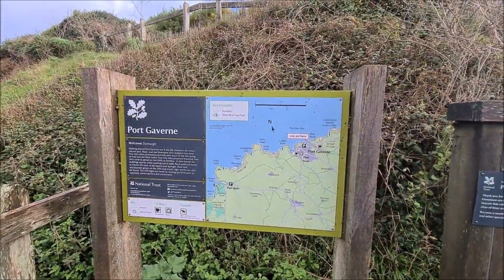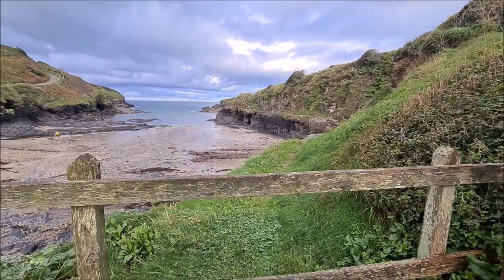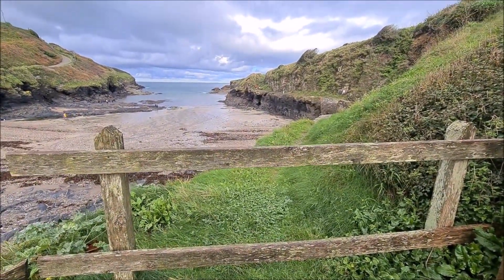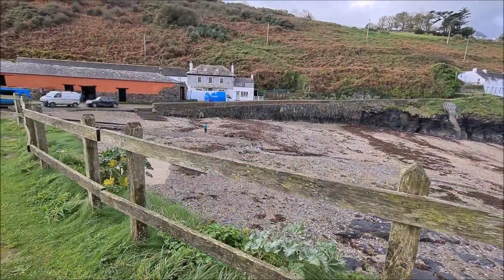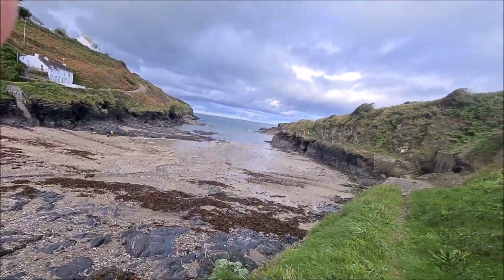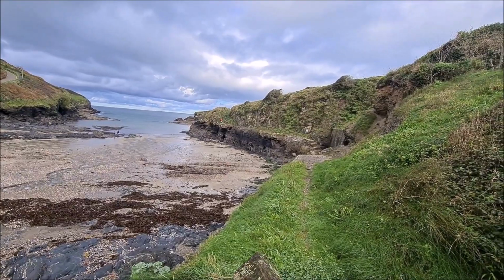So we are here. It looks like the footpath used to go through here, but it's been boarded off, so we're going to go down onto the beach and pick the path up over there.